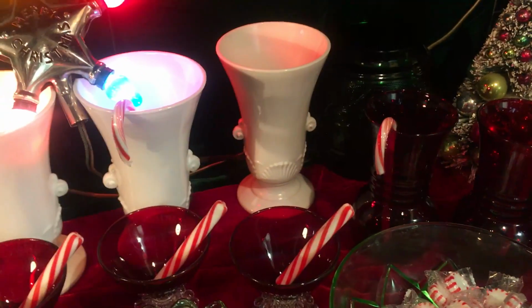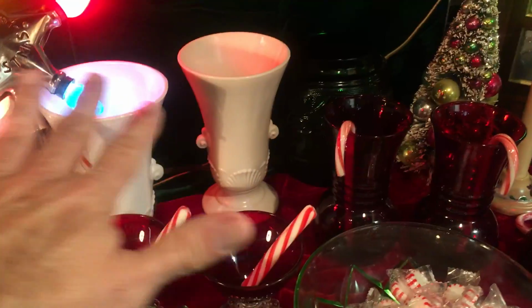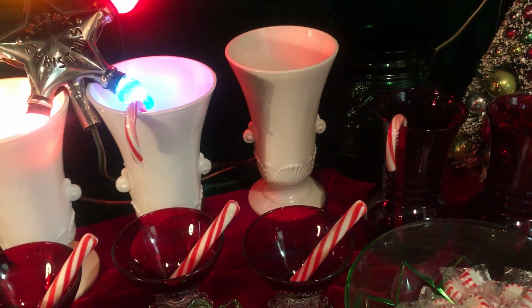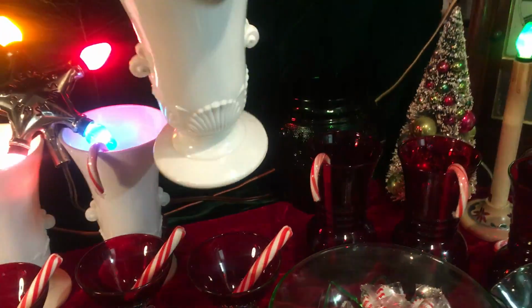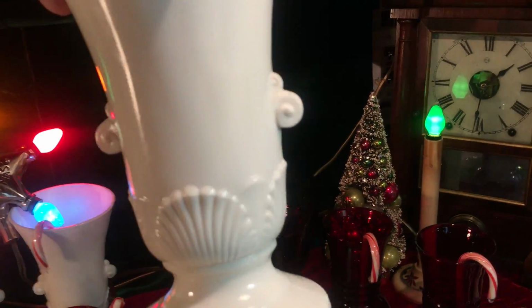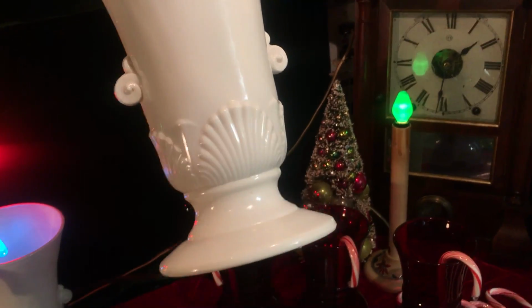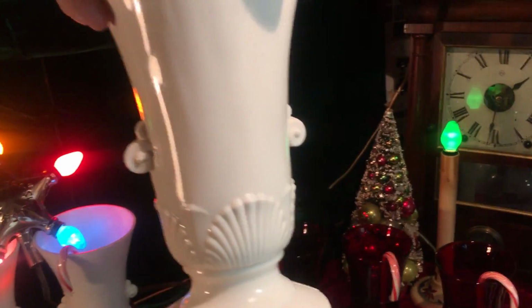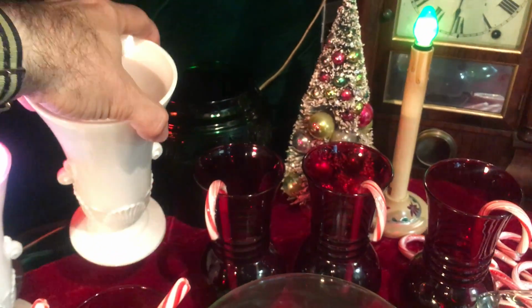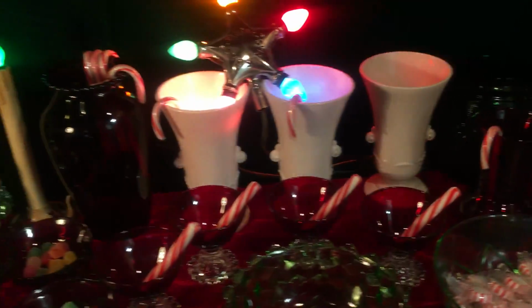I collected all 3 of these, and I'm selling them separately. So there'll be 3 separate auctions for the 3 separate vases, but wouldn't they look nice all lined up on a mantle or a dining room table with some kind of a wonderful Christmas arrangement in them. There are no chips or cracks on them. I really like that modern deco style that you see on these, especially those little curly cues on the side. Vitroc glass by Anchor Hocking, the early 1930s.